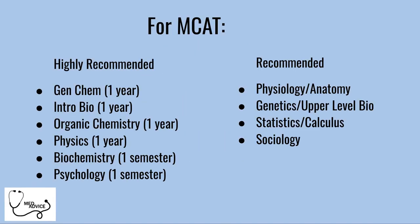So we'll start with the courses that I recommend taking before doing the MCAT. I've split these up into two categories. Highly recommended are the courses that I think will be very helpful for you as you're studying, and I advise you do your best to get these in before your MCAT.